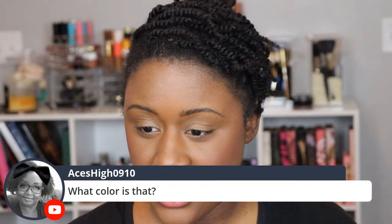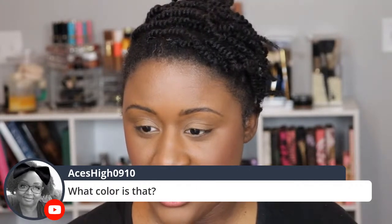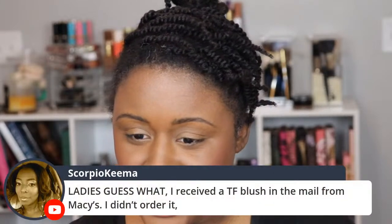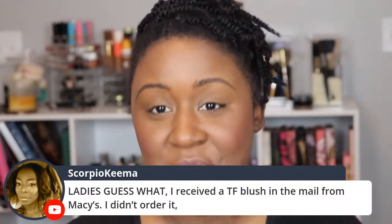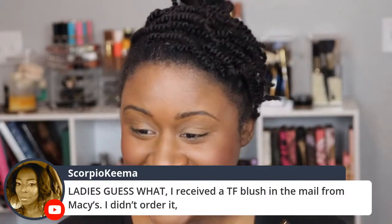You said this was your first Tom Ford blush? Yeah, this is my first Tom Ford blush, unless you consider the incandescent duo. What color is this? This is Gratuitous, the Gratuitous cheek color. Oh my goodness. You received a Tom Ford blush in the mail from Macy's and you didn't order it. That's exciting.